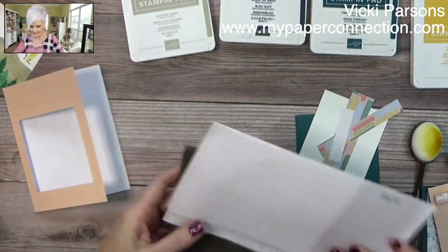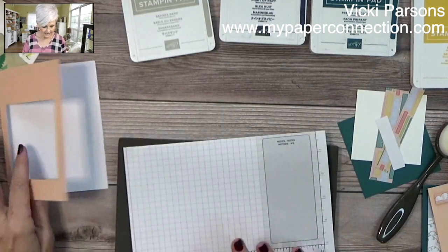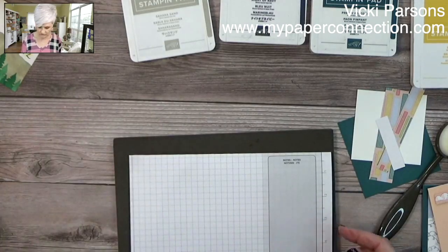Let me go ahead and get my Stampin' Pierce mat. The stamp set is photopolymer, as most of our things are.